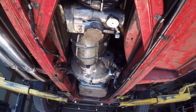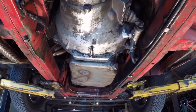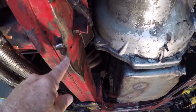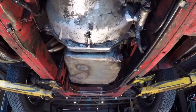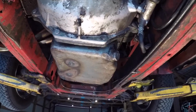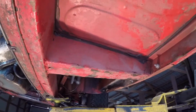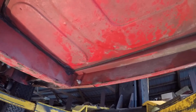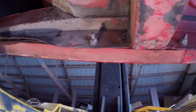No rust in the frame, no damage on the frame. We have one dent right here, no accident history, but damage probably from pulling the transmission out at some point or engine out. Floorboards are original, outriggers are original, no rust. Look at the inner seals. Again, this is not a restored car, it's an original car. As they say, they're original one time and one time only.